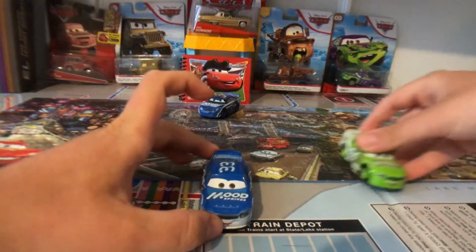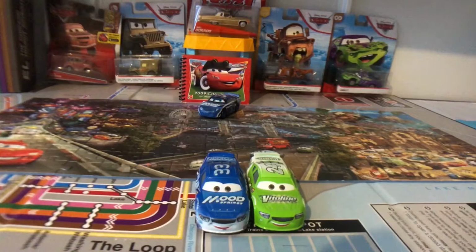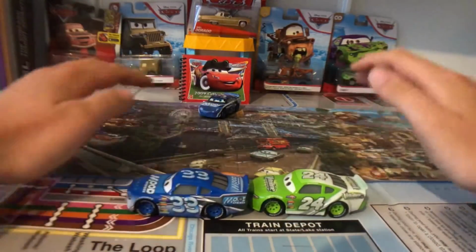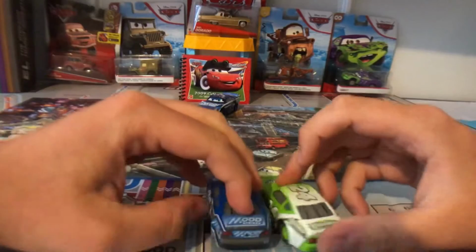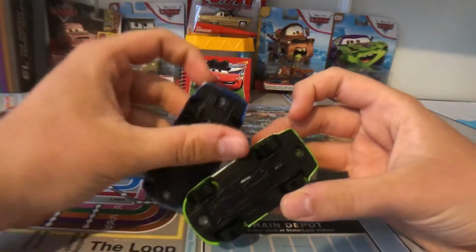Now let's do a comparison with Brick Yardley. Even though expressions are the same, even though they have the same models, they appeared in Cars 3. They have different companies, different numbers, and different designs. But still the same model.